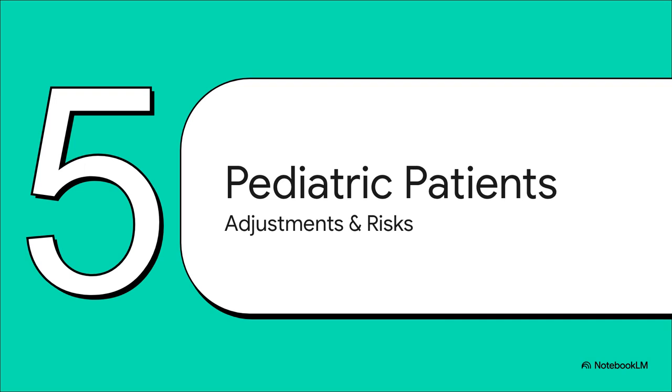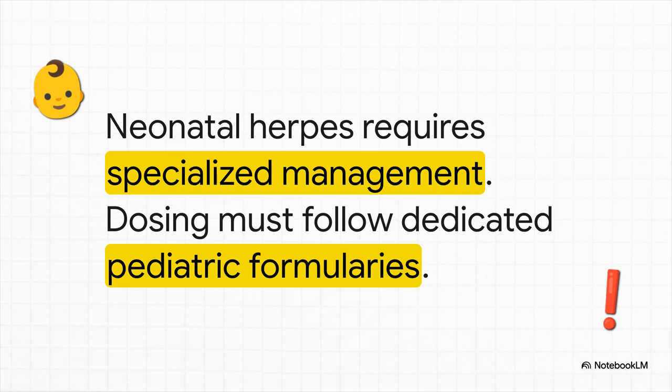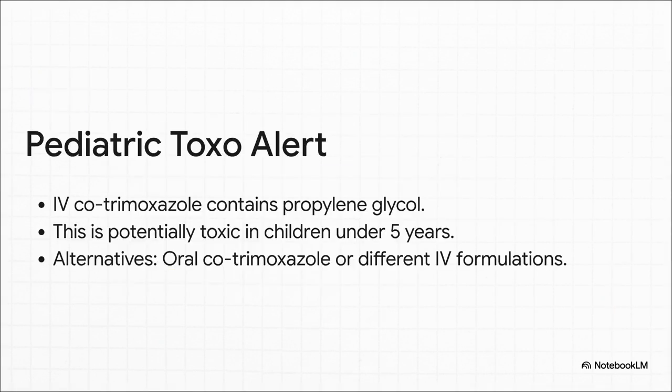This is so important. You have to remember that kids are not just miniature adults. Their physiology is completely different, and you can't just take an adult dose and scale it down by weight. That's especially true when you're talking about newborns. I really can't overstate this next point. Neonatal herpes is its own distinct and uniquely devastating disease. Trying to use an adult dosing regimen in a newborn isn't just inappropriate, it's incredibly dangerous. Treatment must be guided by dedicated pediatric formularies. No exceptions, period.